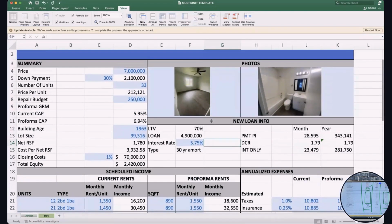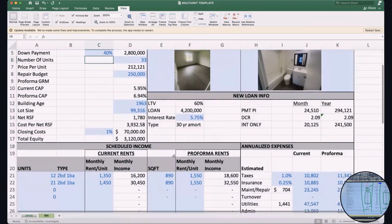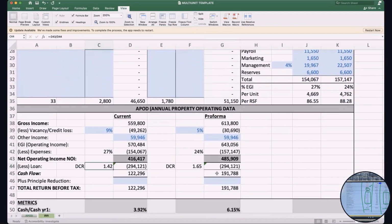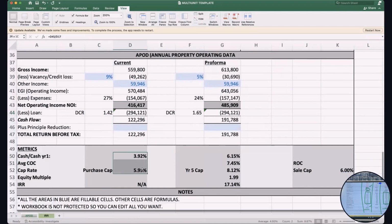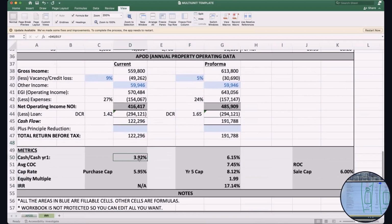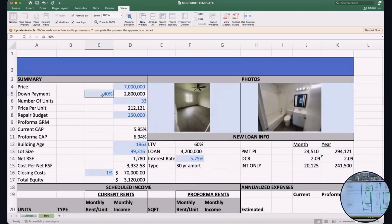Okay. Well, maybe I can put more money down. Maybe I change this from 30% to 40% down. Okay. Now that's more equity but less mortgage. Now my debt coverage ratio is 1.42. But does it make more sense to put more money down? Because you still got to cash flow the thing. See how the metrics are coming down here, the cash flow? So I don't know that I would do that because now my cash on cash return is only 3.92%. So I don't know if that makes too much sense. So let's keep it at 30%.